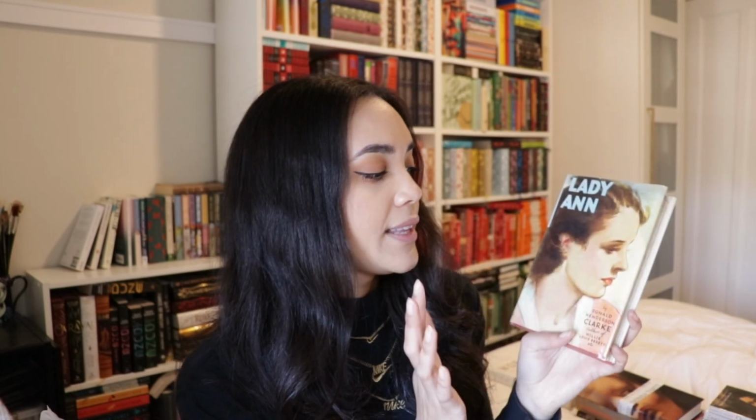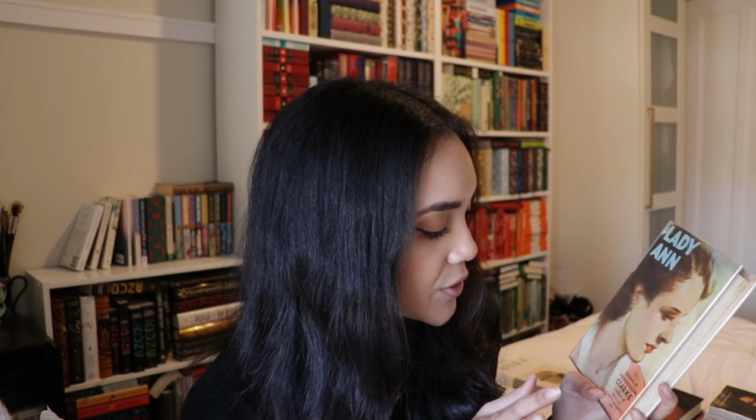Next we have a book I have not read, and that is Lady Anne by Donald Henderson Clark. This is a very old edition of a book. For a minute there I was kind of obsessed with researching and trying to find online really cool editions of older books, most of which I hadn't heard of. So this one I found off of Mercari or one of those book resale websites, and for a reasonable price.